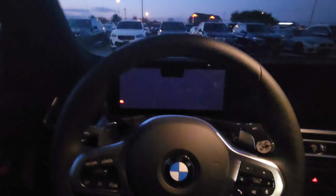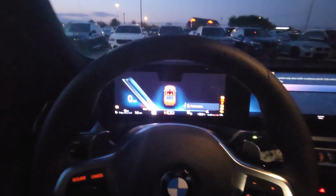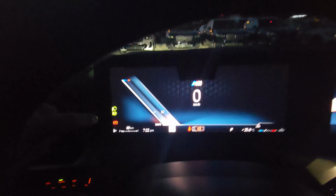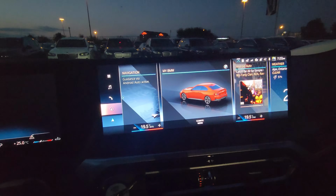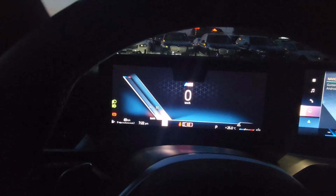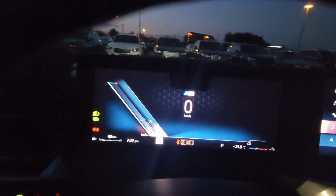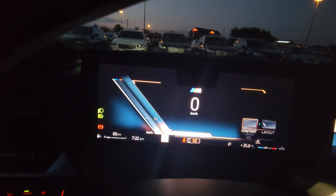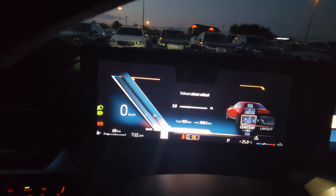Now let's talk about some of the things that have improved. So I get into the 2024 M240i, I turn it on. So if you've watched my last videos, you'll know that this dash is now iDrive 8.5 font, and this is iDrive 8. So I thought that this dash may just be a little bit different in font, but function the same way. But after driving it for a bit, I've started to realize a few things.